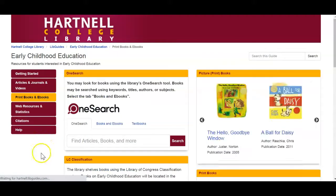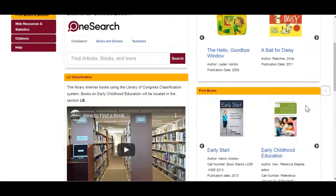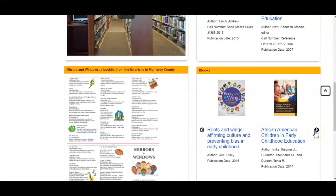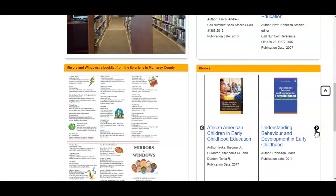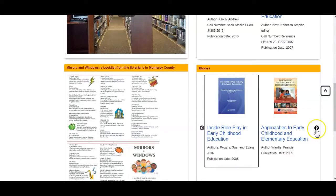Print books and e-books show some titles that may be of interest. We do have a picture book collection, but sadly it's not accessible at this point in time. Included is a list of e-books that may be of interest. Click on the title and it will take you to the book.